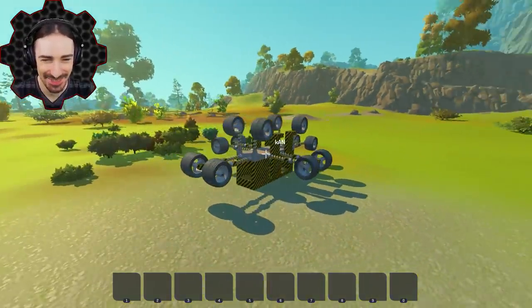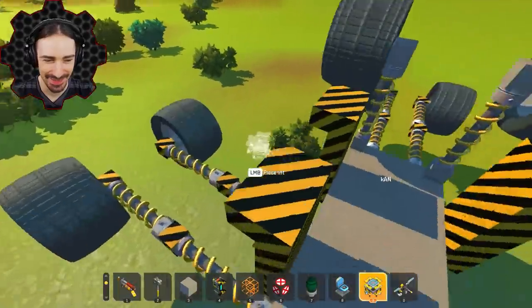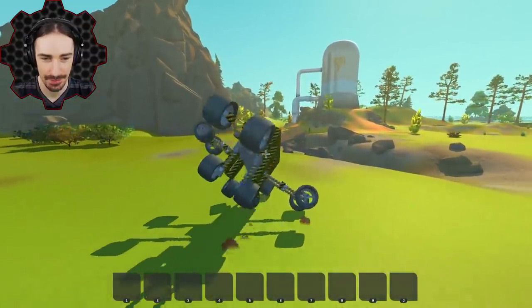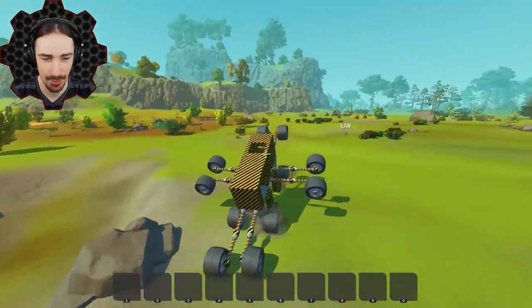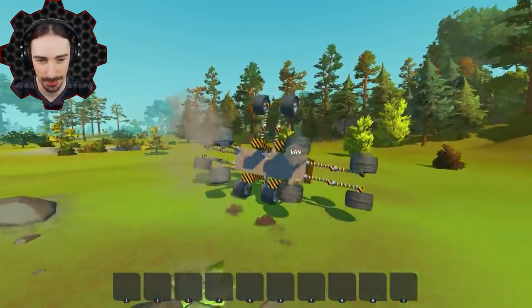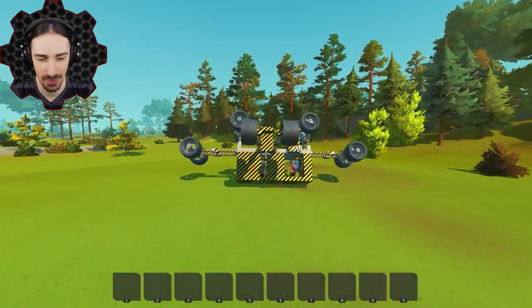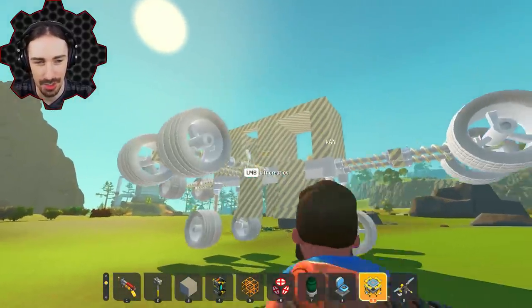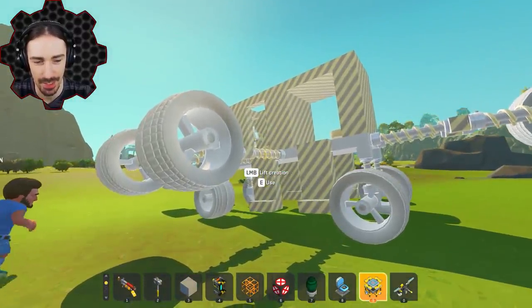I don't know. Flip it back over. Try it again. Okay. No, it's fine. It's fine. I got it. Look. Oh, look. Well, I got it. Okay, I got it. Look at that. Oh, that was actually pretty cool. Well, the wheelie bar works great, though. It prevents you from unflipping. That's for sure. Yeah. I'm obviously going to call this 100% absolutely unflippable.